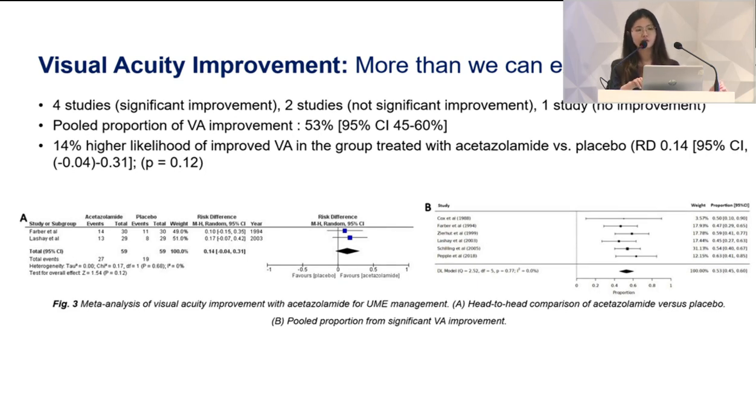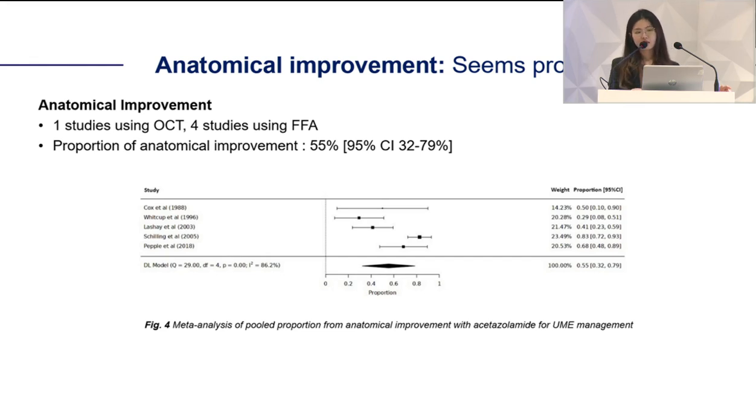Pooled proportion for visual improvement using acetazolamide was 53%, indicates half the odds of acetazolamide benefit in improving visual acuity. Head-to-head comparison from 2 studies showed risk difference of 14% likelihood of improved visual acuity using acetazolamide when compared with placebo. For anatomical improvement, the proportion was quite promising at 55%, indicates that more than half of the population showed anatomical improvement with acetazolamide administration.